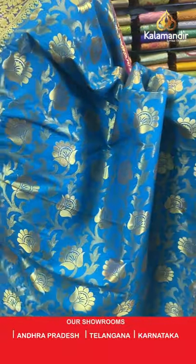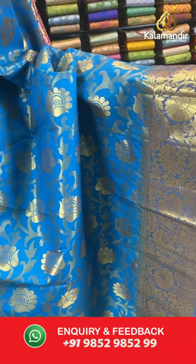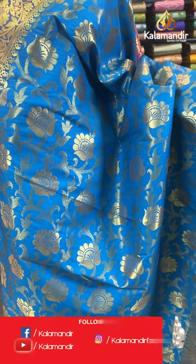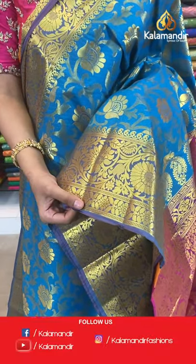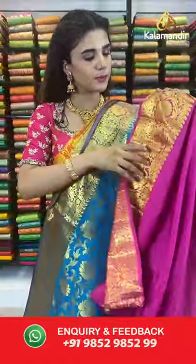of blue and pink. The body is brocade with floral design, and we have a contrast rich pallu. Contrast zari border with florals. Contrast rich pallu in pink. And a beautiful plain blouse in pink with a stunning border.